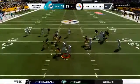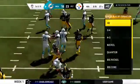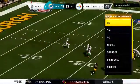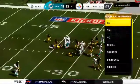This is fielded at the goal line. And he'll take this across the 25. Couple extra yards up to the 27-yard line. Take over first and 10 at their own 27-yard line.